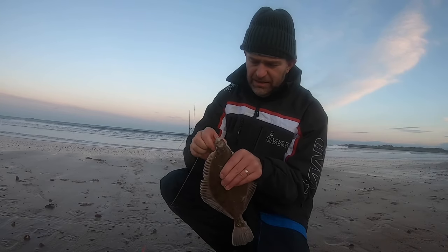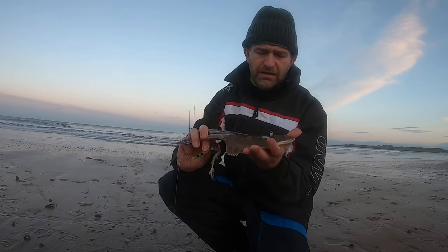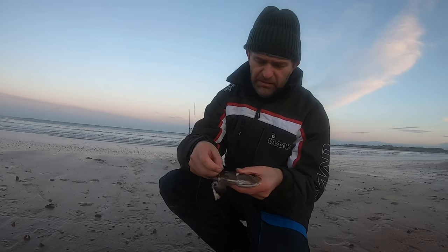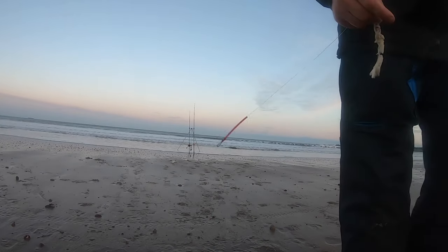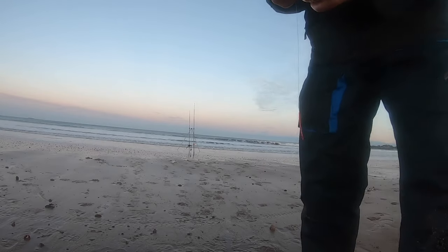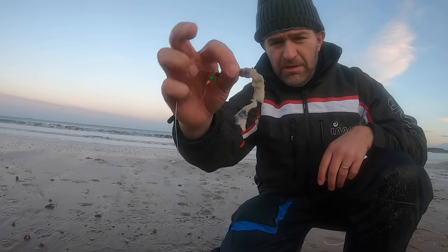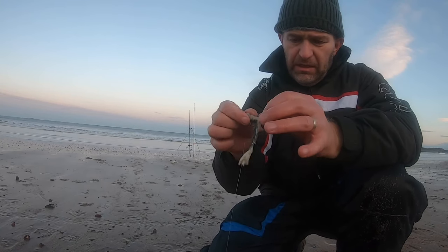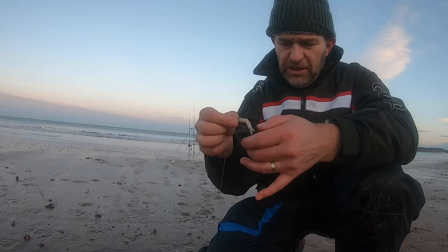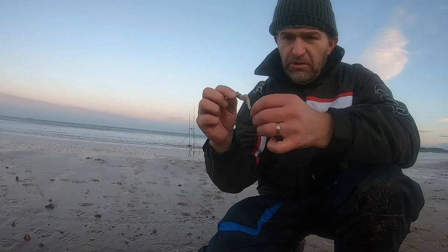And as you can see, guys, easy unhooking. I think these circle hooks may be the way ahead for me. Put it in the bucket, rest it up just in case. Plain mackerel, well, not plain fully, tiniest bit of squid. Like I said, about half an inch, just enough to keep it on the hook. We'll just trim this up a bit and put it back out.